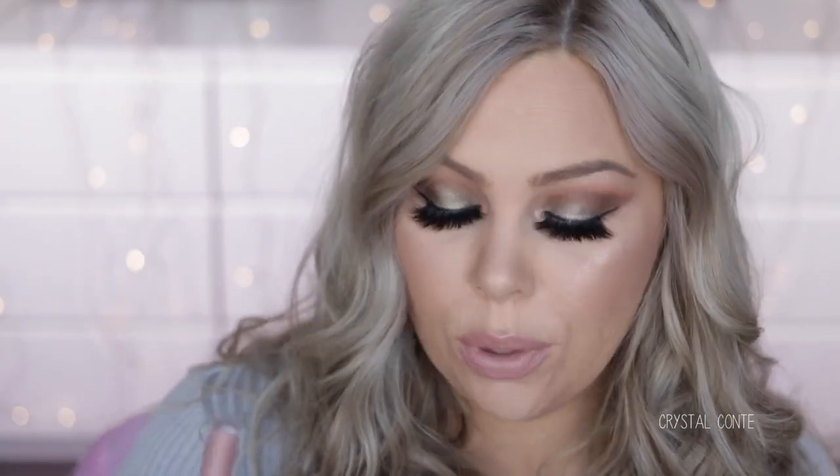Oh, I like this. Oh, I wasn't expecting it. It's got a pink undertone. Okay, so this somehow ended up being my favorite color. Wouldn't have thought that. It's the pink undertone. That's what it is. Let me see what it's like when it's dry though.